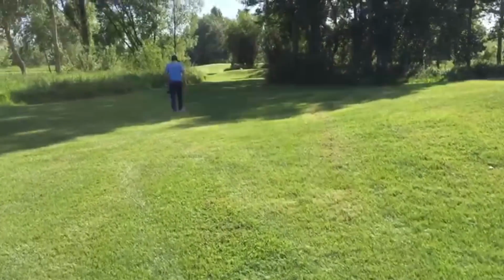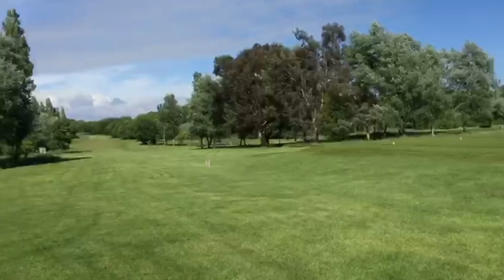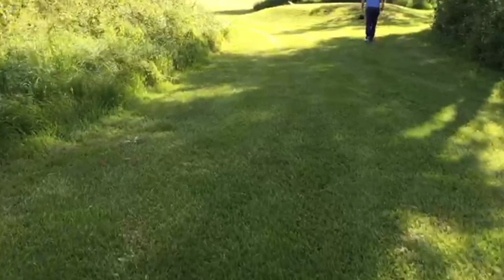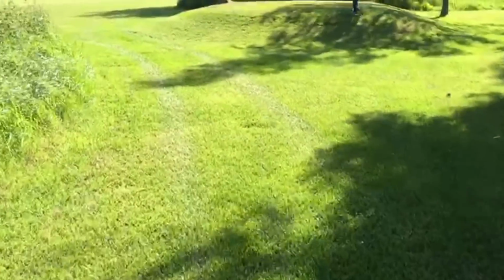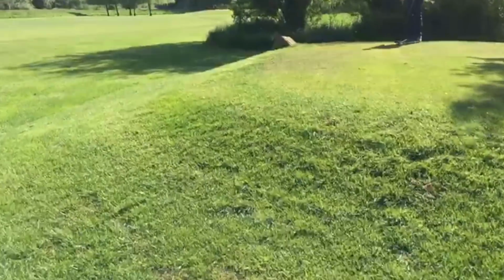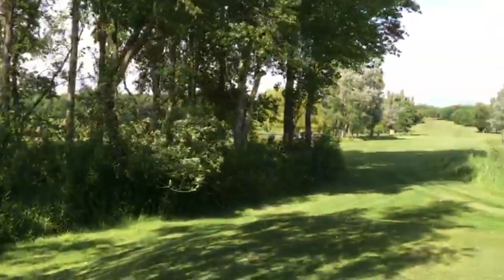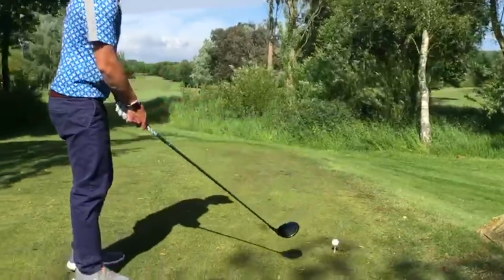Almost 90 yards from the white tees. It's a proper par 5 from back here, isn't it? Yeah.